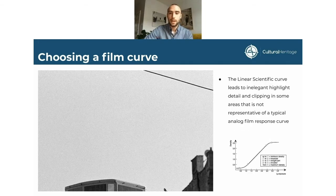However, in linear scientific, right, it just doesn't quite look right. It has all of these gaps in between the film grain where we've accidentally clipped detail because we're trying to make the way that the film is responding to light tie up with the digital file there. And so because we've clipped data in that linear scientific curve, we have this splotchiness. There's this highlight halation going on behind the wires and around that AC unit, and it's just really not right.